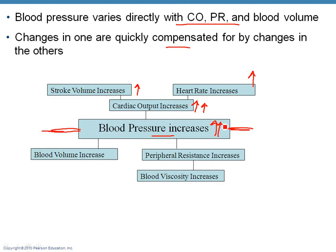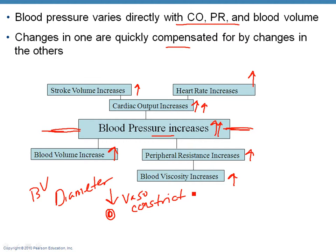But if you increase the blood volume, just increase the overall amount of blood you have in the vessels, there's just more blood there. If you do that, you increase your blood pressure. If you increase the blood viscosity, make it thick, make it sticky, that increases the peripheral resistance, that increases the blood pressure. Now, blood vessel diameter. What happens with that? If you decrease the blood vessel diameter, or vasoconstrict the vessel, that's going to increase peripheral resistance and increase your blood pressure. So all these work together to maintain your blood pressure at a homeostatic level.